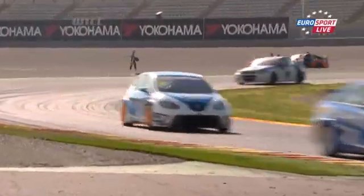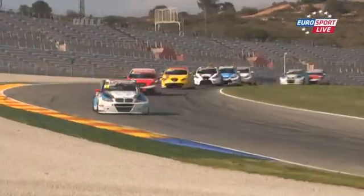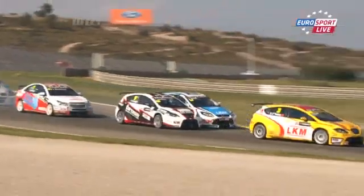Very exciting action at the beginning of race 1 and of race 2. And race 2 was a real cracker. Lots going on everywhere you looked.